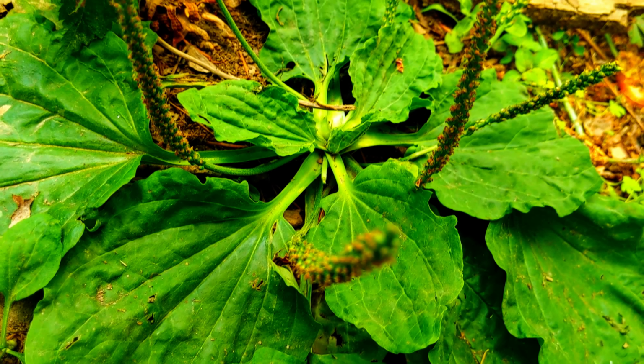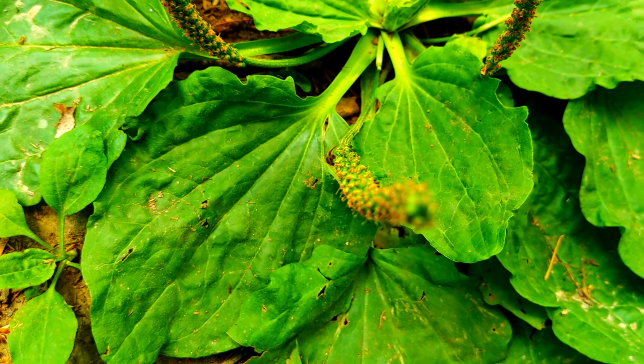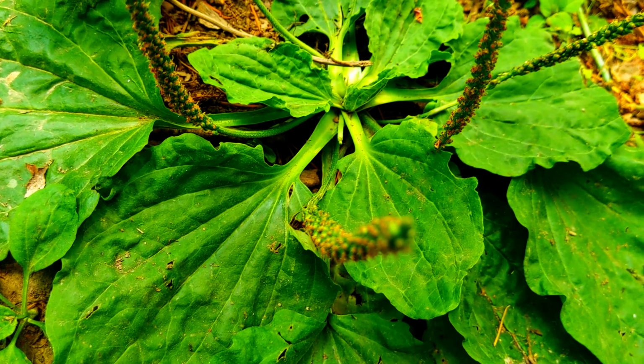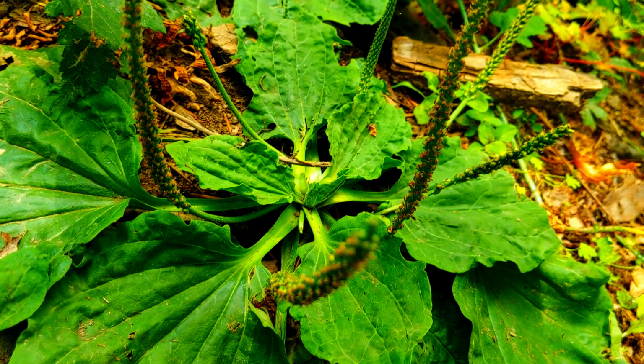This is broadleaf plantain. It's a widely used medicinal crop. A poultice of the leaves can be applied to wounds to reduce pain and prevent infection. Plantain has astringent properties, and a tea made from the leaves can be ingested to treat diarrhea and soothe raw internal membranes.